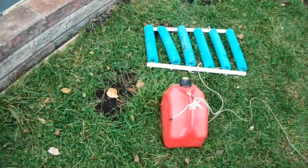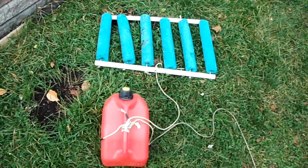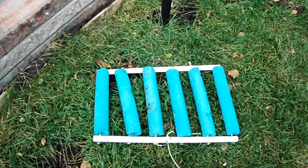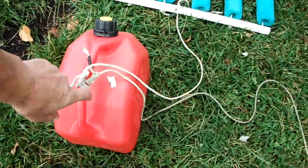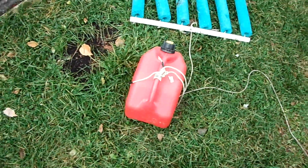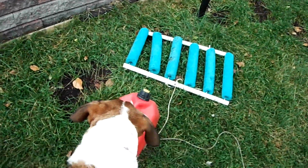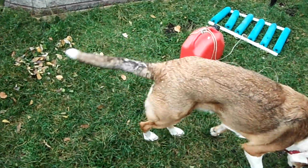The one thing I did forget to mention a moment ago is my little ice breakers, I call them here. What these are is a little contraption I made out of swimming pool noodles, or little floats kids use in their pools in the summertime, connected to a 5-gallon gas can. Now this gasoline or petrol can is brand new, in as much as the only thing it's ever had in there is water and some pea gravel. And you can just see Lucky checking it out here. It's his first time to see these.